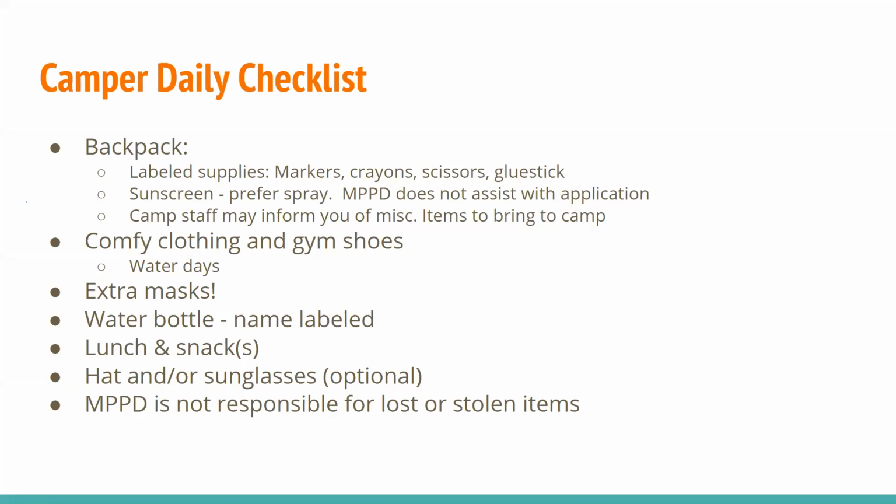Right now, masks are still required, especially for kids under 16. On that note, our staff will be wearing them as well, and I'll go over that in detail later. But we do ask if you can provide maybe 1 or 2 extra masks for them to keep in their backpacks. Sometimes they break or they might lose them, whatever the case may be. So just if you can put a couple of extra in their backpacks.